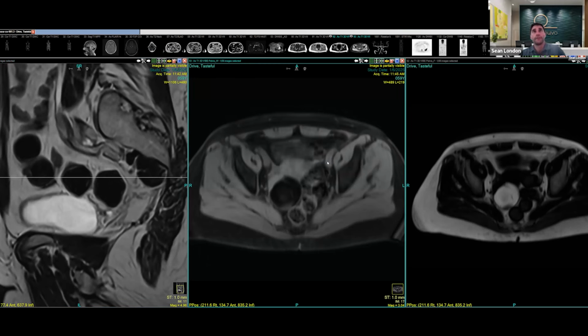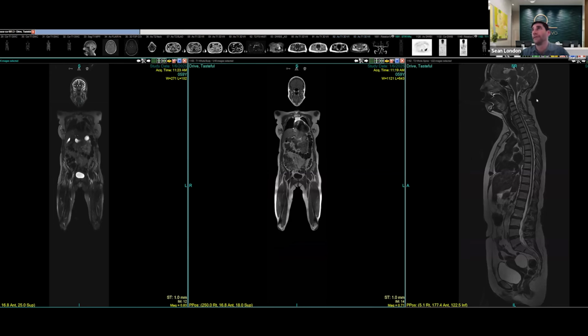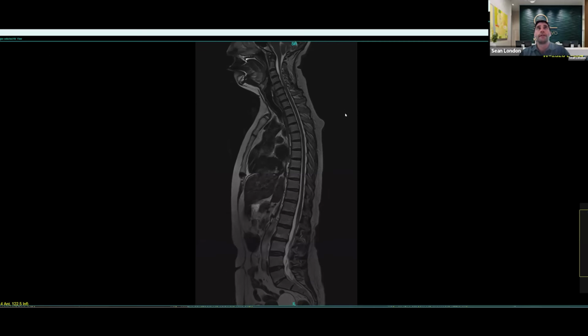And then finally, we head over to the spine and we obtain a full image set of the spine right here. And let me blow this up. So this is how the spine is kind of broken down. Right here, these are the bones that make up the spine. These are called the vertebral bodies. The squares are called the vertebral bodies. And in between the squares are the discs, the intervertebral discs.